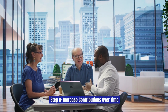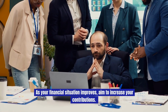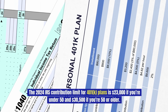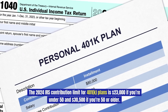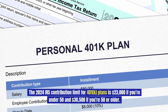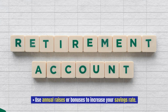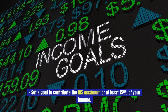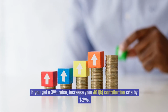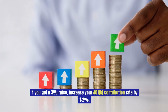Step 6. Increase contributions over time. As your financial situation improves, aim to increase your contributions. The 2024 IRS contribution limit for 401k plans is $23,000 if you're under 50 and $30,500 if you're 50 or older. How to boost contributions. Use annual raises or bonuses to increase your savings rate. Set a goal to contribute the IRS maximum or at least 15% of your income. Example: if you get a 3% raise, increase your 401k contribution rate by 2%.